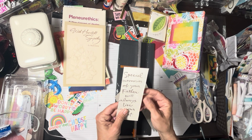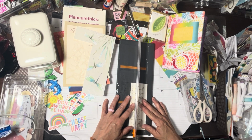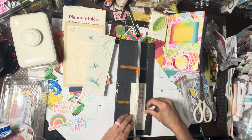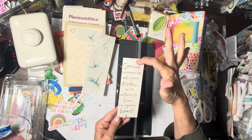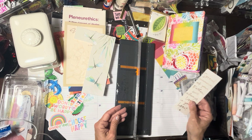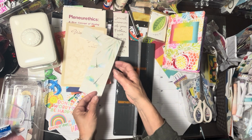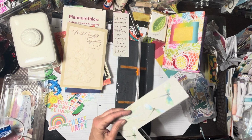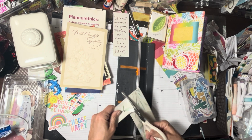So now I have this quote, and I can actually cut it down a little bit on this side. Not a fun quote, but a really beautiful quote, right? I could use this as a bookmark. I could put this in my planner. I could put it in my journal. And then we have these beautiful dragonflies that we could definitely use. So we could cut those out like that.